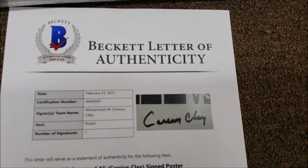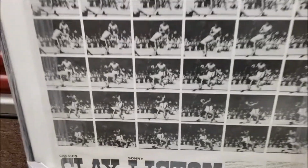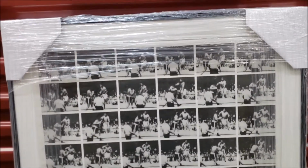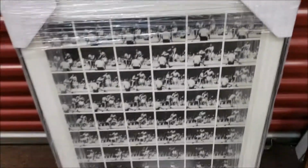Here's the authenticity from Beckett. There's Cassius Clay. This is the one-of-a-kind piece. If you didn't watch the big video, these are the stills of the Phantom Punch against Sonny Liston. One-of-a-kind piece, extremely rare. Yes, pricey.